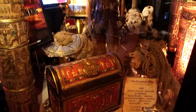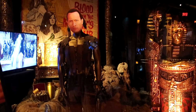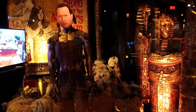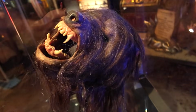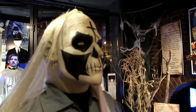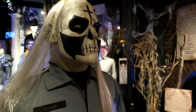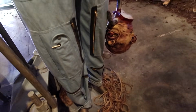Here we have The Rock from the Scorpion King. Let's see here all the different sarcophaguses and mummies. Oh, look at this terrifying wolf's head from The Howling. Yeah, look at his vicious teeth there. There's Otis from House of 1,000 Corpses. For some reason, he's got Freddy Krueger's head on a hook down there.